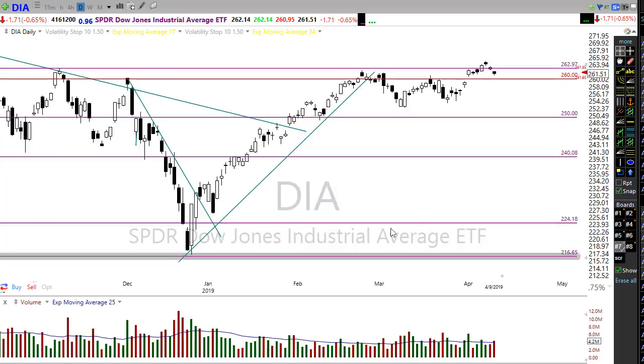Let's take a look at some stocks that could be setting up. There's some really good charts out there, although the market has been a little bit tepid, a little bit concerned, kind of a wait and see approach, waiting for both FOMC and then possibly even waiting for earnings season kickoff here on Friday. But there are still good charts out there really showing up and showing good positive signs.